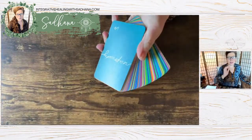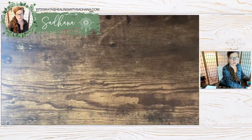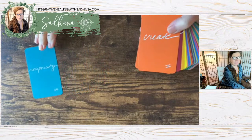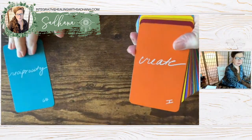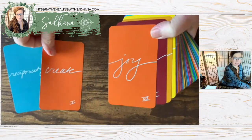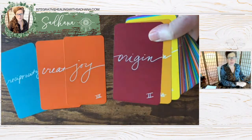And if you know anything about me, the chakras are my thing. I have been teaching yoga in various forms for many years. And this is more than something I teach. This is very much part of who I am. It is part of my lifestyle. And when I saw this deck, I was very intrigued.